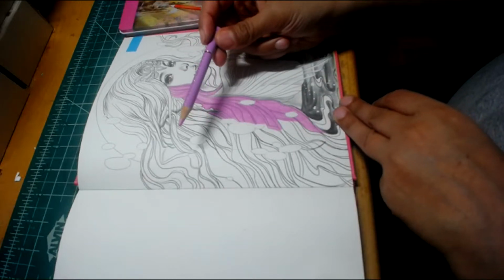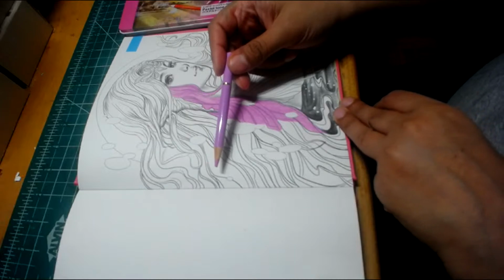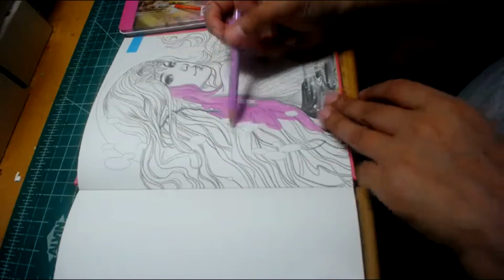Holbein pencils. How can I even describe a Holbein? A Holbein takes what you love in a Prisma and then takes what you love in the Polys, and it's kind of like if Prismas and Polys had a baby, it would be the Holbeins.